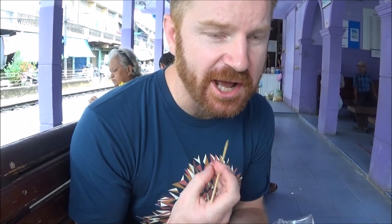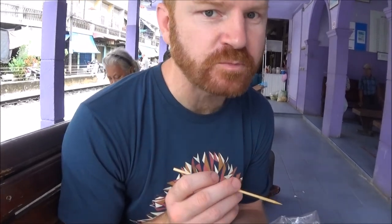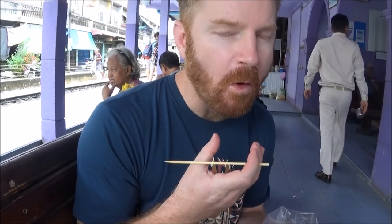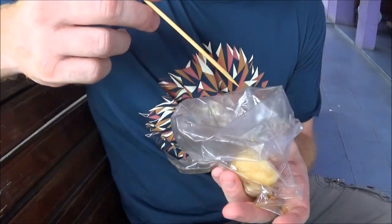Quite a thick texture on the outside, nice crunchiness, sweet inside, good balance on that one. So this is the other one, really sticky as well, which is using soybean. Very soft centre, sticky again, thick. But pretty good. Never had anything like that before.